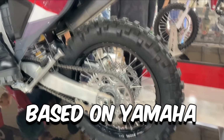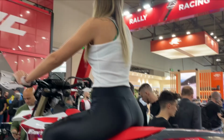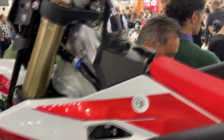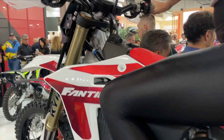Fantic XE 300 comes to us from Italy, but it is based on Yamaha technology. My opinion is that Yamaha is a very reliable and quality motorcycle, so I'm very happy that Fantic uses Yamaha as a base for their bikes. I must emphasize that Fantic is a partner with Yamaha, and as far as engines are concerned, Fantic is a partner with Motori Minarelli, a company that develops engines for motorcycles.